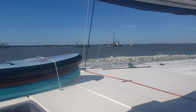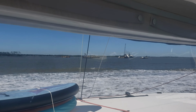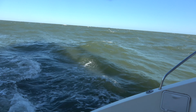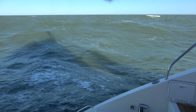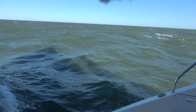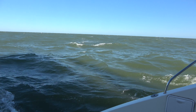Holy crap. Got it? That's some weight. Okay, yes sir, we're underway, making way. We're moving from Fernandina Beach, Florida, and now have a waypoint around Cape Canaveral. It's blowing 20, 25, really a consistent 23 to 26.